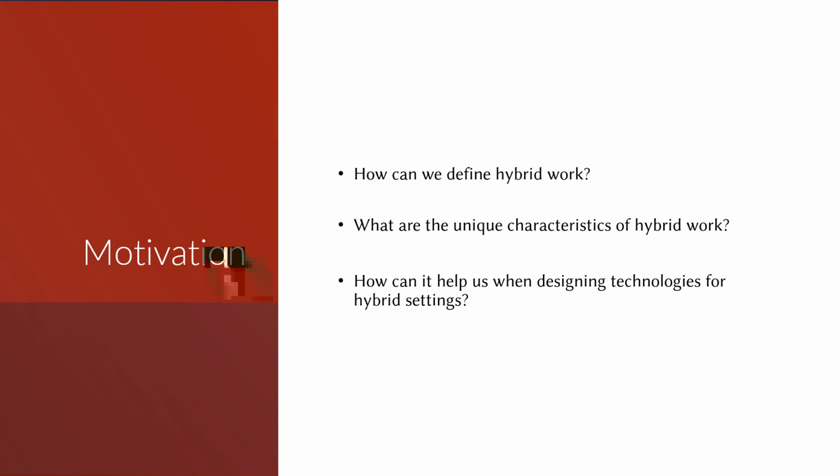Our motivation for the study was for us to learn how hybrid work can be defined, what are the unique characteristics of hybrid work, and how can we theorize hybrid work to make it help us when designing technologies for hybrid settings. This is relevant to understand how hybrid work is different from co-located cooperative work and distributed work, which is important as we assume that the future work practices will consist of a combination of co-located and distributed actors.